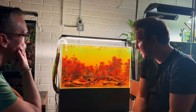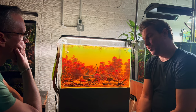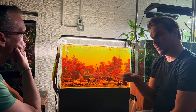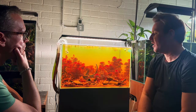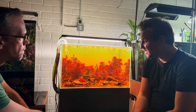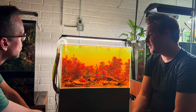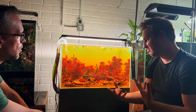What sort of maintenance do you do on it? So far, once a week I've been doing water changes of 50%. I use rainwater as well as tap water. The rainwater is cold and the tap water is warm, so I mix the two. Then every week I clean the glass. Every couple of weeks or a month, I clean the pipework, and the pre-filter every 2 weeks, because there's not a lot of detritus going in here.